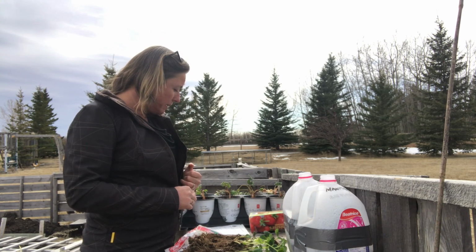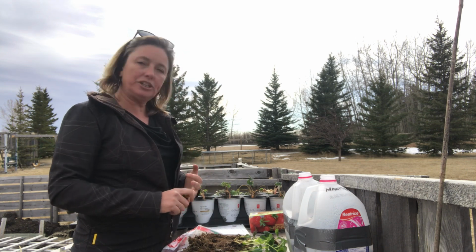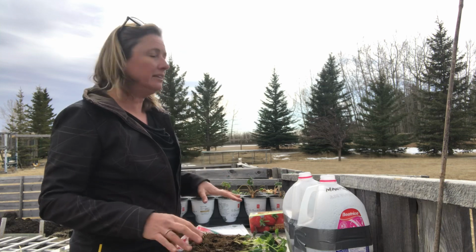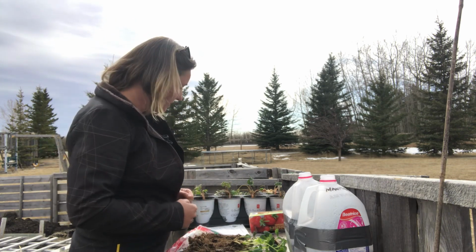Ones that are really popular here are Bounty, Cavendish, Cabot. Okay, there's others, but those are 3 that I know I've seen a lot around in the stores, and those might be ones that you choose.